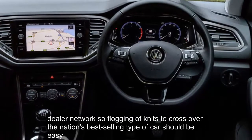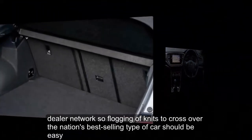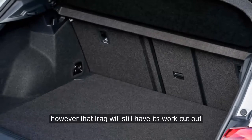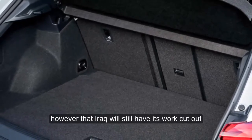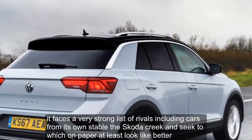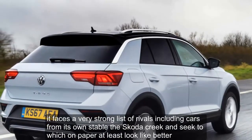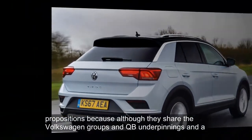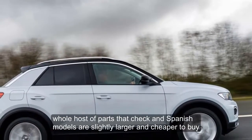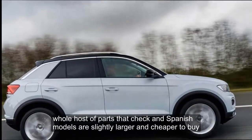reason. This is a brand with an enviable reach and dealer network, so flogging a mid-spec crossover, the nation's best-selling type of car, should be easy. However, the T-Roc will still have its work cut out. It faces a very strong list of rivals, including cars from its own stable, the Skoda Kodiaq and Seat Ateca, which, on paper at least, look like better propositions, because although they share the Volkswagen Group's MQB underpinnings and a whole host of parts, the Czech and Spanish models are slightly larger and cheaper to buy.